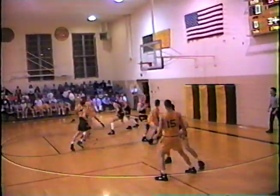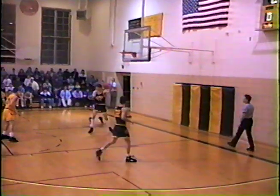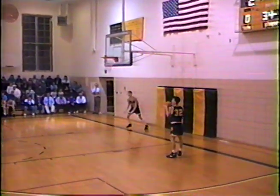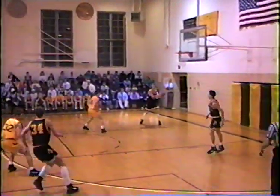Coming back is Rowden. Right wing, that's Eric Buchter. On top, that's Rowden. Ryan Rowden ties it up here. And with 6:50 left here in the first quarter, it's a 2-2 ball game.